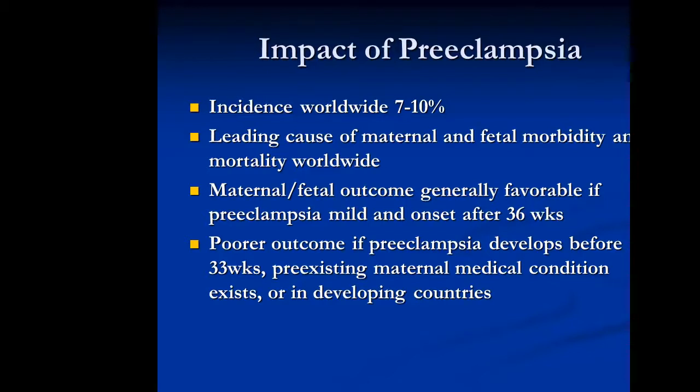If it's developing before 33 weeks, why 33 weeks? Fetal lung maturity, okay? Because that's really the main determinant of how well the fetus is going to do. And if you want to promote that, give them some steroids. Any woman that comes in with preeclampsia who hasn't yet gotten steroids for fetal lung maturity needs to go ahead and get that, okay?